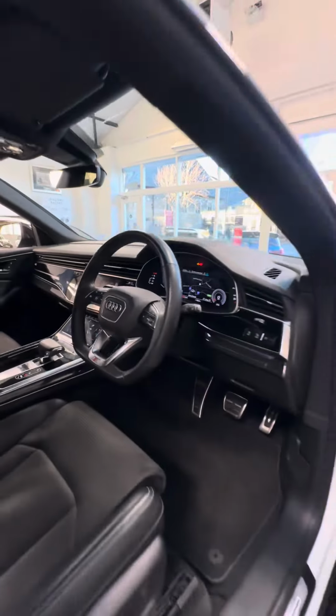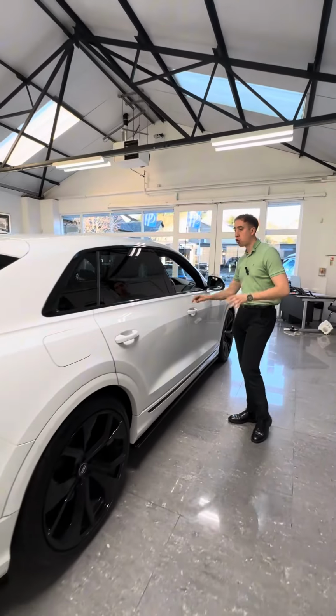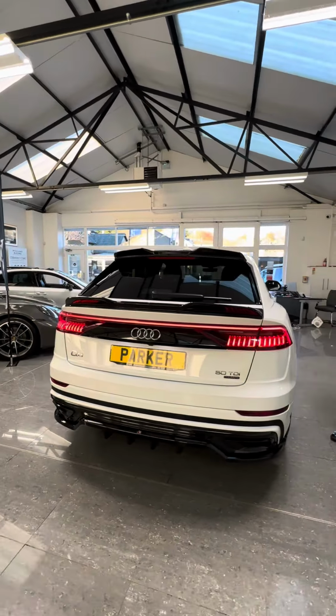It's just stunning, and for £38,990, you really cannot go wrong. So come and pick up a saving, come and pick up the best looking Q8 out there on the market for the price.